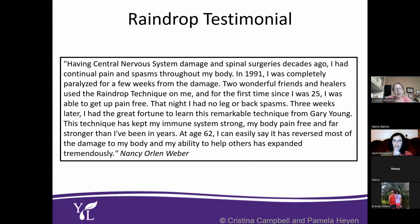I had continual pain and spasms throughout my body. In 1991, I was completely paralyzed for a few weeks from the damage. Two wonderful friends and healers used the Raindrop technique on me, and for the first time since I was 25, I was able to get up pain-free. That night, I had no leg or back spasms. Three weeks later, I had the great fortune to learn this remarkable technique from Gary Young. This technique has kept my immune system strong, my body pain-free, and far stronger than I've been in years.